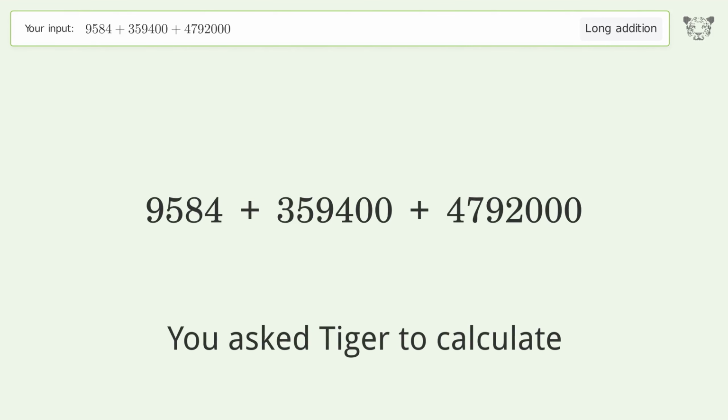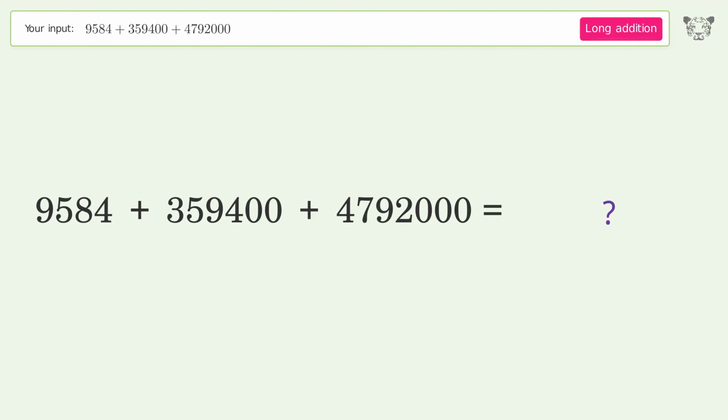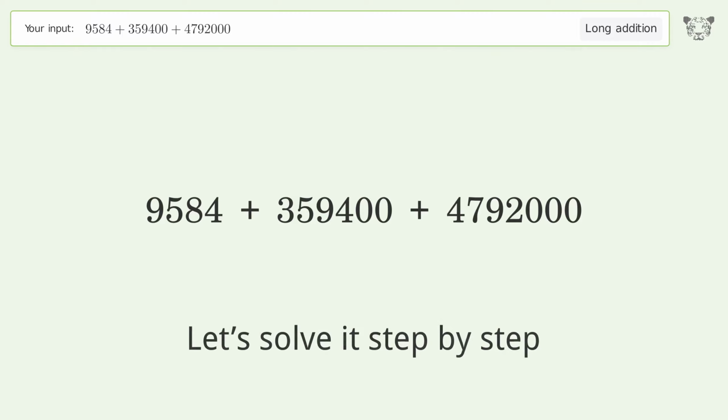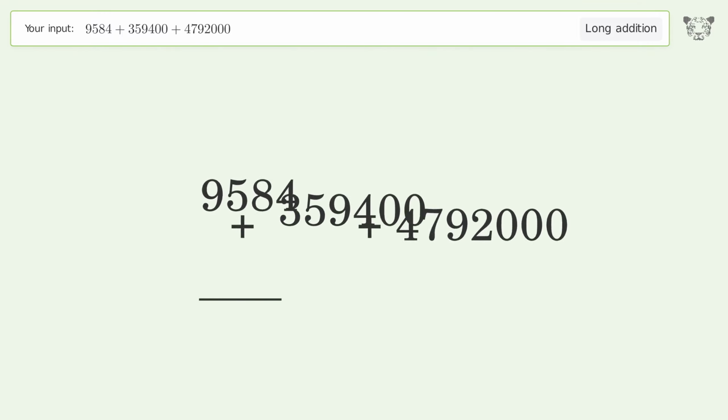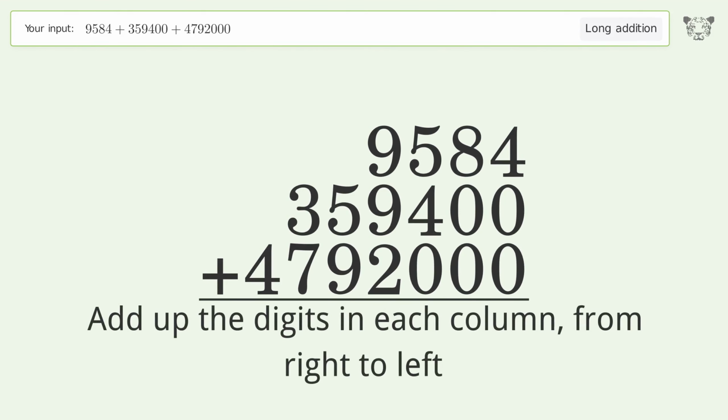You ask Tiger to calculate. This deals with long addition. The final result is 5,160,984. Let's solve it step by step. Rewrite the numbers from top to bottom, aligned by their place values. Add up the digits in each column, from right to left.